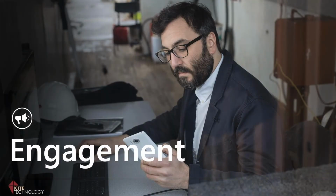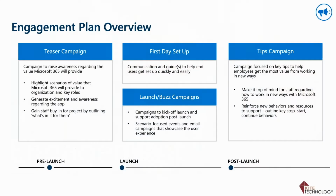Let's talk about engagement. Engagement plan really has a couple of key components. In the pre-launch, it's important that we provide a campaign that highlights what's going on and increases the awareness of the change we're about to provide. Also, if we can generate some excitement around what we're doing and how we're using products, that's great. We can also get staff buy-in by outlining what's in it for them. Sometimes folks do things like pre-launch parties, and those will help build engagement and identify product champions.